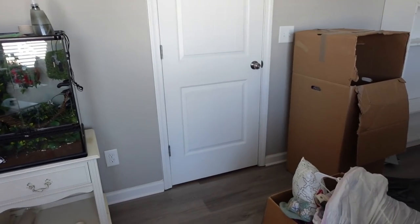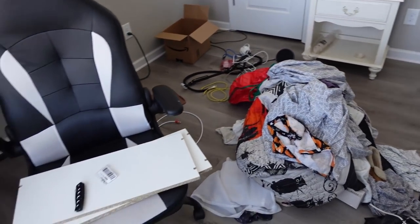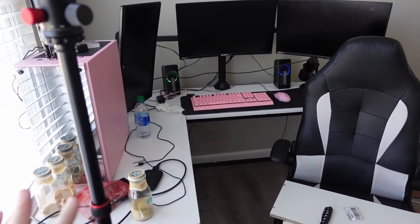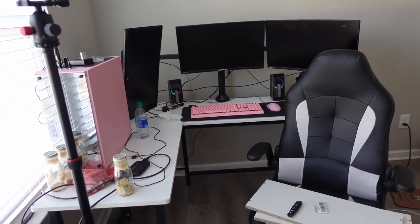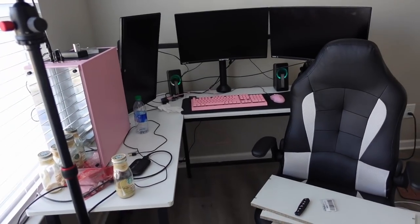All right, so here is the door to the room. As you can see, yeah, it's a little messy. I got a brand new desk that's gonna go in here, and that's gonna be on my main channel. I'm not gonna focus on this side of the room for this video. I'm only going to be focusing on the books in this video. So yeah, here's my desk for right now.